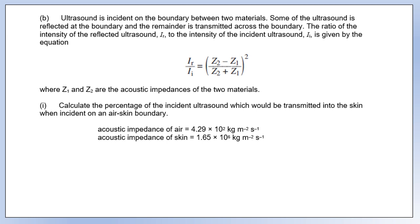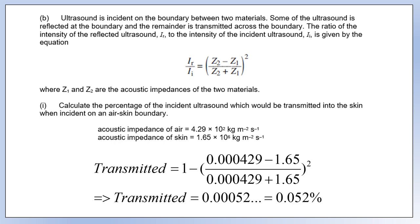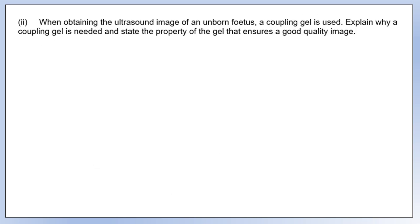Okay, so now we're going to model it mathematically. So we've got ultrasound incident on a boundary between materials, and we've got this equation to work out how much is reflected by the boundary. So what it wants us to do is calculate the amount of ultrasound which would be transmitted by the skin if it were to go through an air-skin boundary. So this equation calculates the amount reflected, so if we want the amount transmitted, we need to do 1 minus it. And what I've done is I've made both of the numbers to the times 10 to the 6. So those cancel out and we don't need to factor them in. So that's what I've done. I've put the numbers in and we can see that we get a very low percentage transfers, 0.052%.